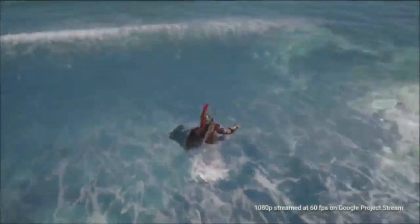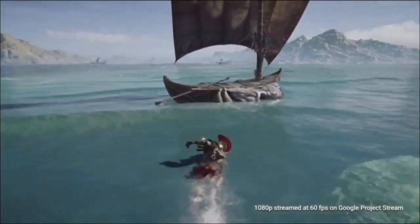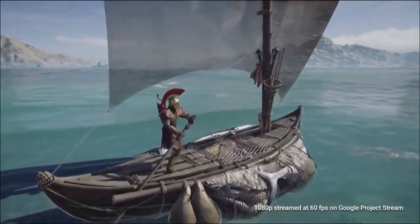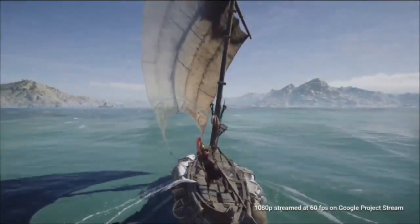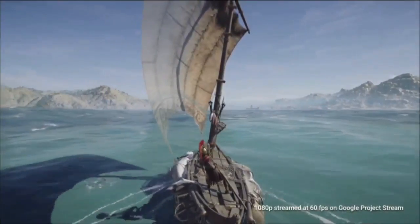Google chose to test Project Stream with one of the most demanding games out there, Assassin's Creed Odyssey from Ubisoft. And if you take a look, all you need is a Wi-Fi connection and a Chrome browser to stream the game from Google's AMD-powered cloud servers in high-fidelity 1080p at 60 frames per second. So just take a look at some of the capability. Is that beautiful or what?